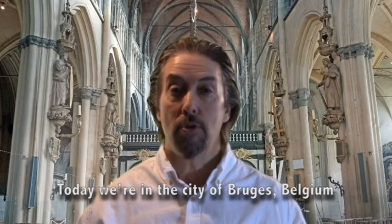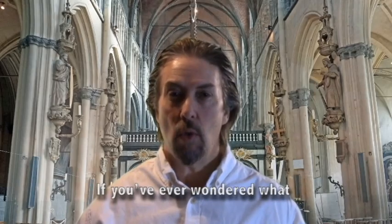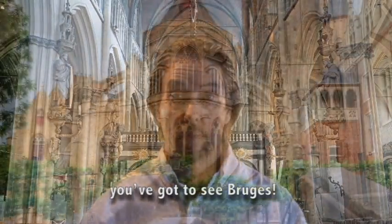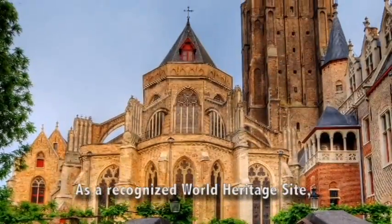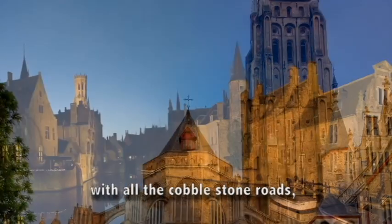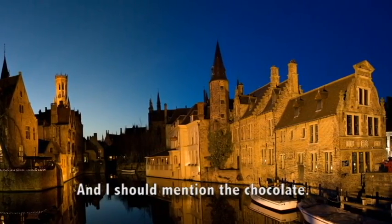Hi, we're in Bruges, Belgium at the magnificent Church of Our Lady. And if you've ever wondered what Europe looked like during the Middle Ages, you've got to see Bruges. As a recognized World Heritage Site, there's just no stopping the beauty here, with all the cobblestone roads, stunning bridges and canals. And I should mention the chocolate.